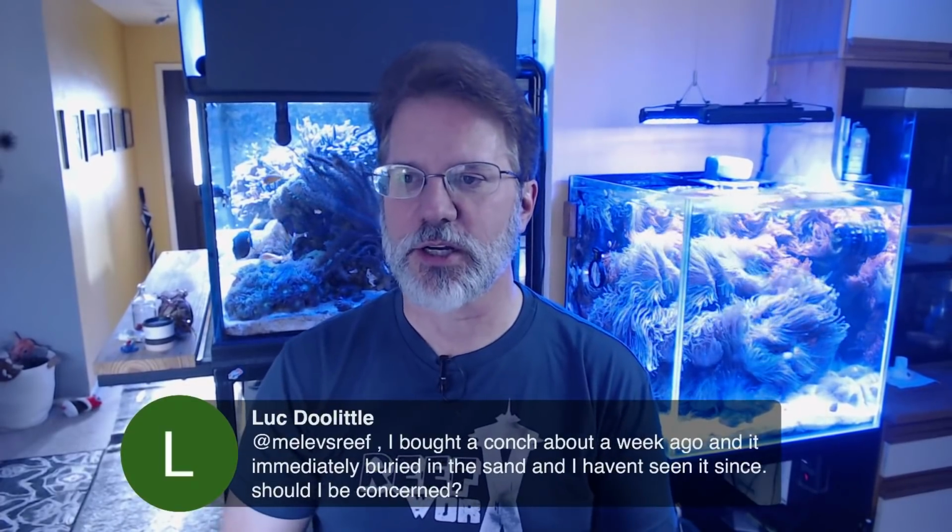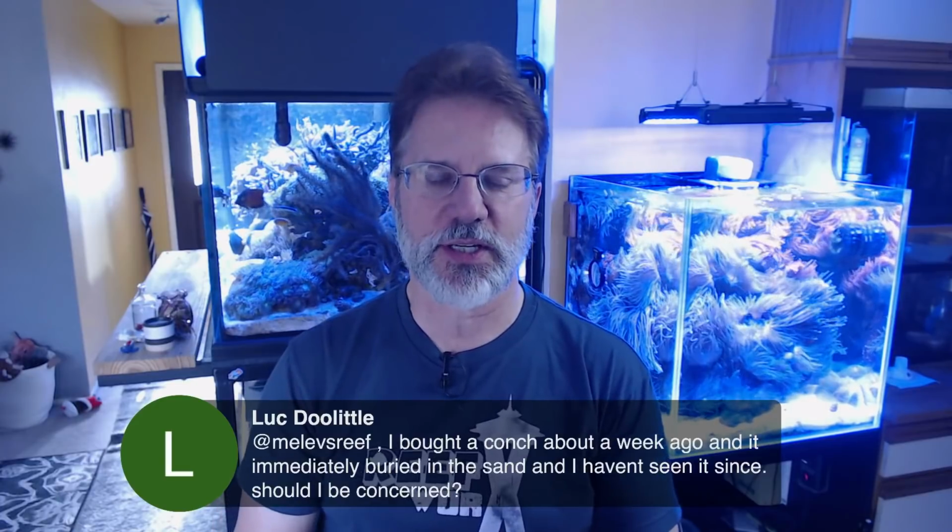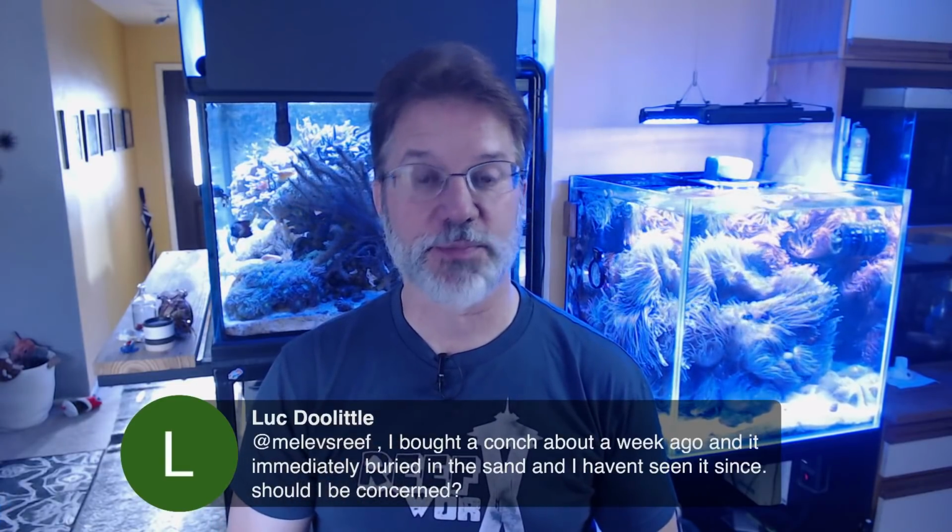Luke says, I bought a conch a week ago and it immediately buried in the sand and I haven't seen it since. Should I be concerned? They can go down in the sand for up to 3 weeks. And I believe what they're doing down there while they're submerged is they're growing the shell larger, and then they will come back out again and start working their way through the sand bed. So that's something normal that they do from time to time.